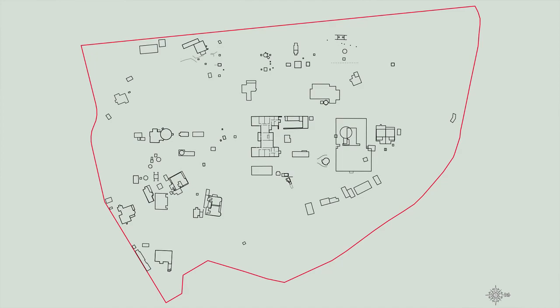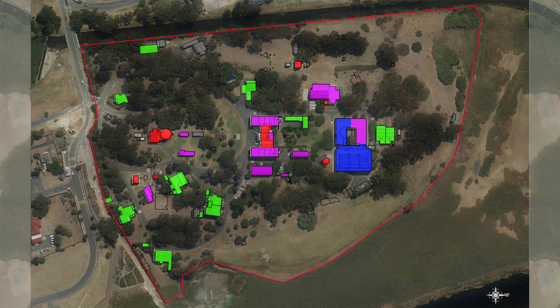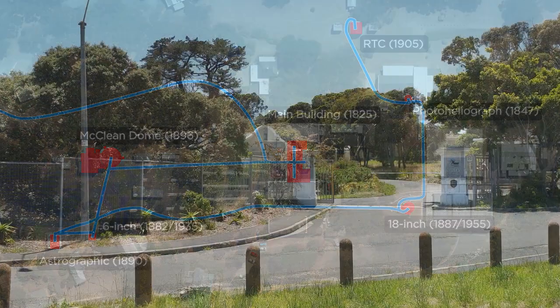This site has always been more than just a place of work. It's literally home to some people who live on site. The buildings shown in green here are homes. That large blue building is a workshop. The purple ones are admin, and the red ones are the special ones. That's where the telescopes live. We'll be visiting these places today, and that's our route. And we'll be starting with the oldest structure on site, the main building.